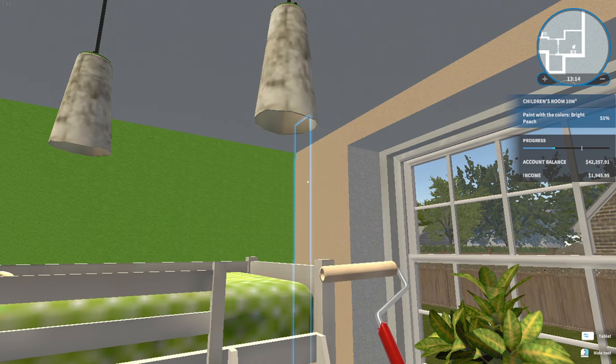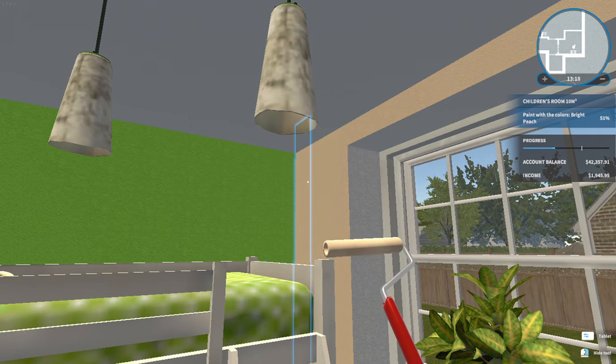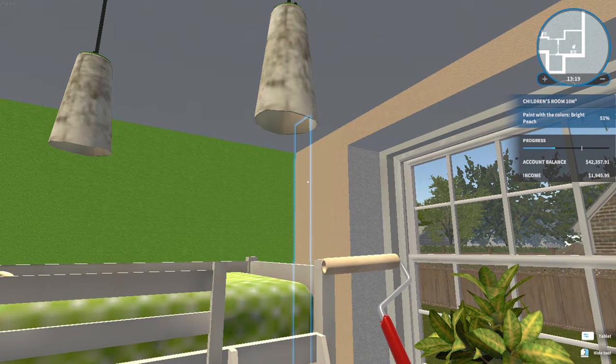It's gonna be kind of difficult, I think, to get past this bed, but we'll see if it is.